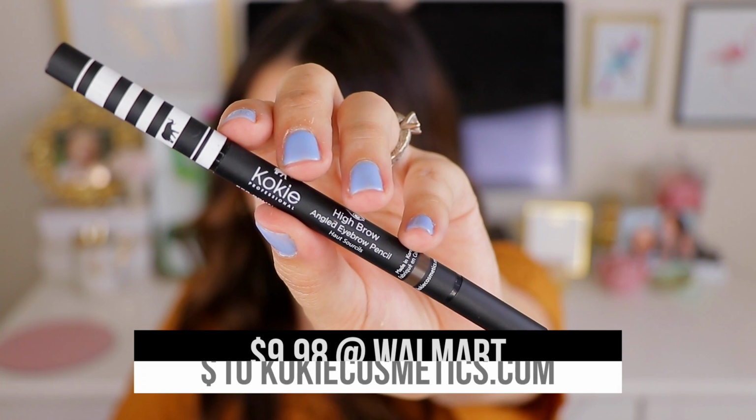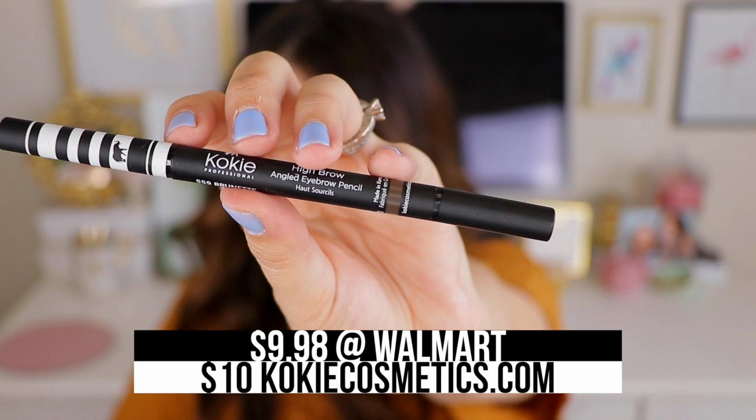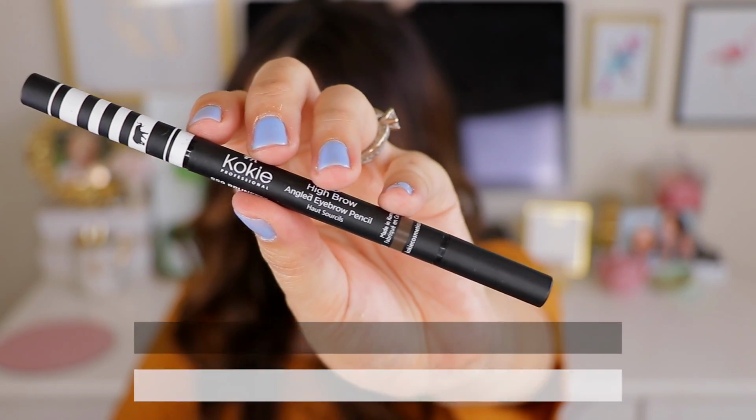These brow pencils, I love. I think I forgot to insert the demo because I was trying to rush and put on my brows before field day and then come back in and film. But this is the Highbrow Angled Eyebrow Pencil. I can't compare the formula to the, is it Anastasia or Hourglass? I think they both actually have a brow pencil like this.